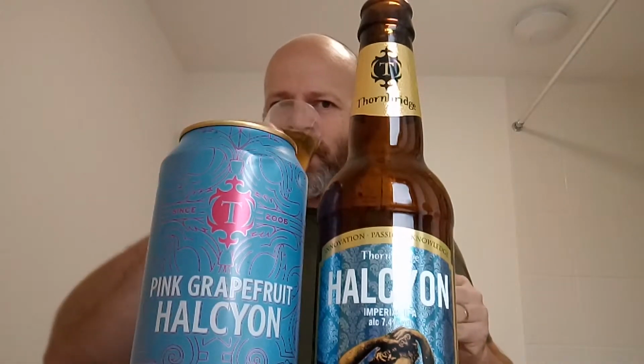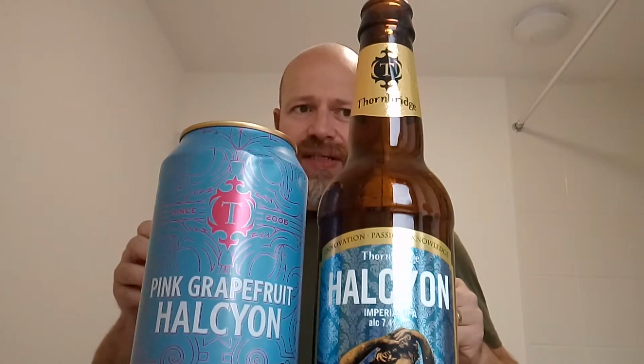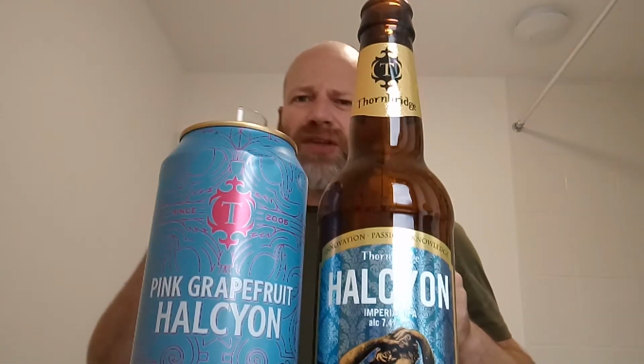Now the pink grapefruit one, it's nice, but there is very much an overbearing pink grapefruitness about this. Maybe too much pink grapefruit, because what's happening is you're not picking up anything else. It's full on pink grapefruit. I already decided which one I like.